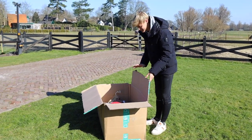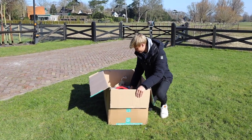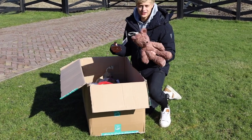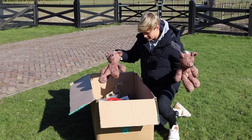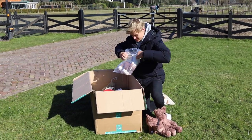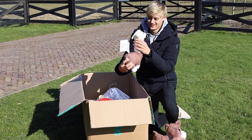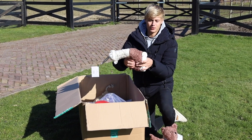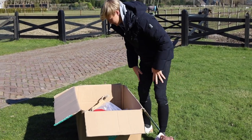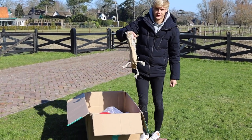So I got a few things and I'm not really sure what they will do with it yet. I got a lot of nice toys. Sometimes horses that have a toy in a stable, I think it helps them. So I got some of these bears, very cute. And then this llama or whatever it is, alpaca. It has a bit of a sore neck. I think there's a bottle or something inside. Then even this little horsey, it's the same thing. I really wonder what they were going to do with it.